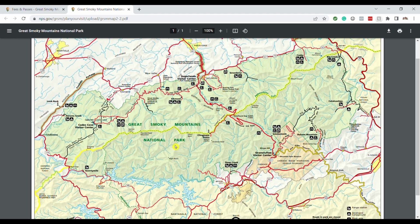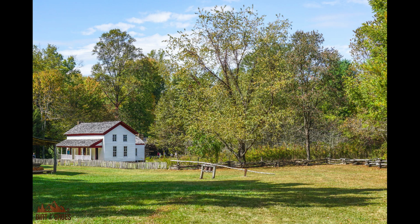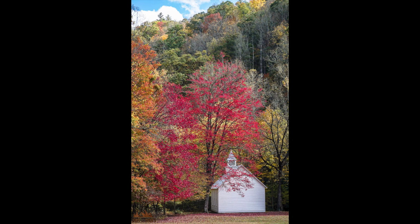If you're just driving through, which a lot of people do commute along this Highway 441, if you're just driving through, you're not stopping, you just need to use this road to get from here to there, then you don't need this parking tag. It is just if you plan on stopping for longer than 15 minutes.